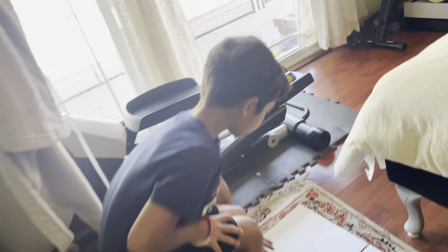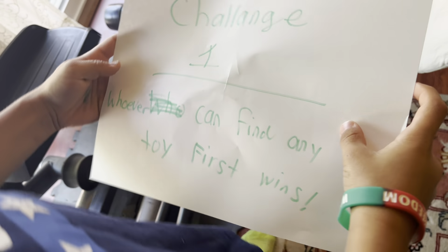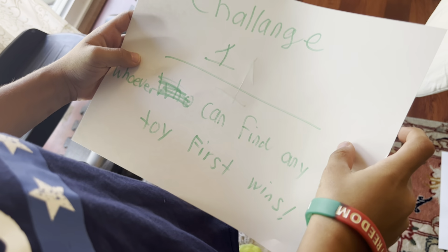All right, well, let's start with the first challenge. Sherbin's going to be grabbing all the challenges today. Challenge number 1. Whoever can find any toy first wins. All right, any toy in this room. Oh, I found one. This is a toy, right?